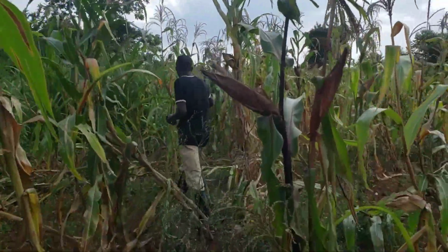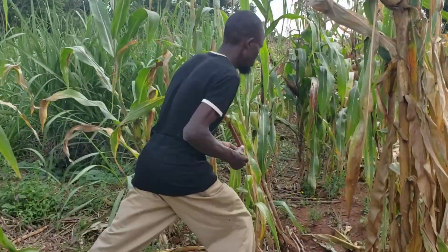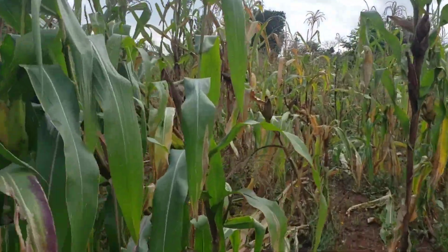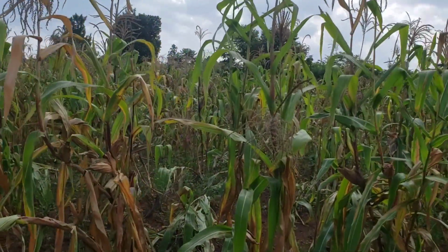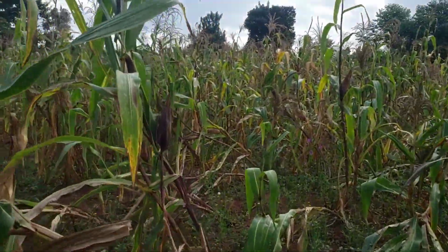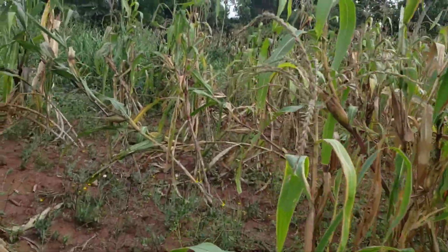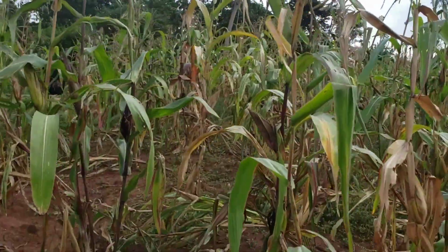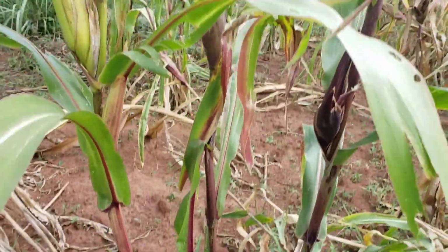Yes, people, we're still going. My man is harvesting some corn. And you can see that the land is fertile, you know. Look at all this corn. So if you want to grow some crops, keep some animals, you can do whatever you want with your land. But most importantly, the land is fertile.